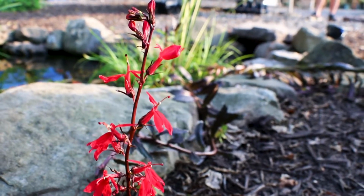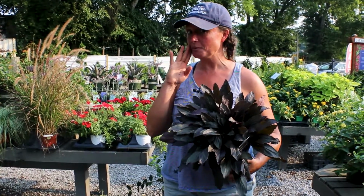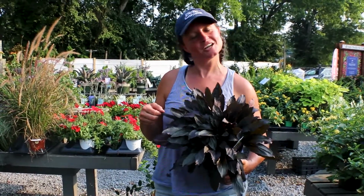And one quick fun thing about this is you can actually plant this as a water plant. So if you have a water feature, especially one built by us, you can put this directly in your water feature and add some visual interest to that and attract your hummingbirds too.